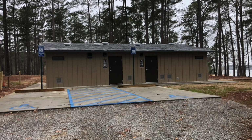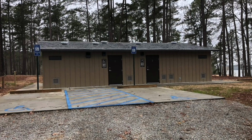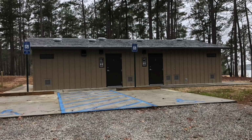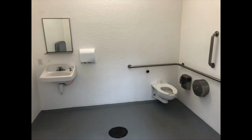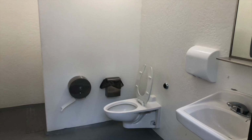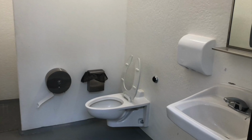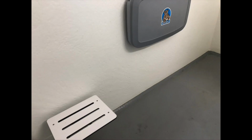The newest facility is restroom number 9 in Area 2. This was a really nice facility. The restrooms looked like this, where they were single stall, nice and big, plenty of room for people with mobility issues. And then the shower facility looked like this, where there was a restroom and shower in the same open area with a bench to sit on, a changing station for kids if you need to change diapers or whatnot.